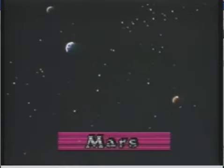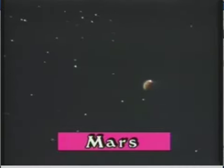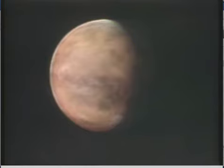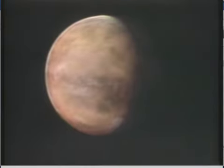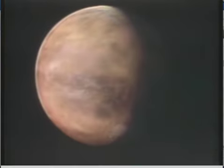The fourth planet of the solar system, Mars, was the second one selected for observation. For a long time, people thought that there might be life on Mars. Over 100 years ago, patterns of straight lines were observed and thought to be artificially built canals.